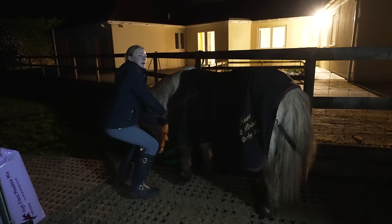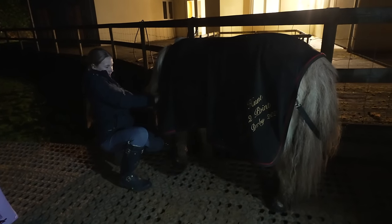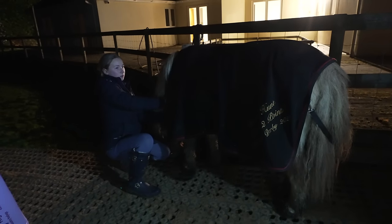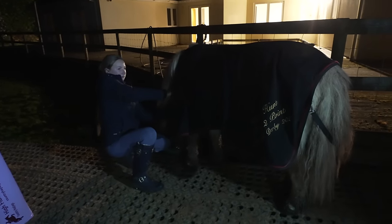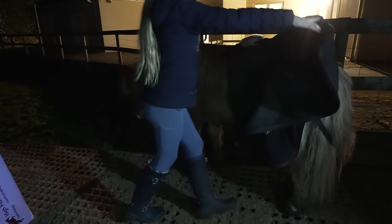This just looks so weird. We've got a pony in the garden. I know. I can't get my head around this. I gave him some food. He gets really sweaty when he's travelling. And we did open a window for him, but he just gets so sweaty. He was pretty sweaty, wasn't he? Yeah. So I'm just going to take his rug off and let him cool down.